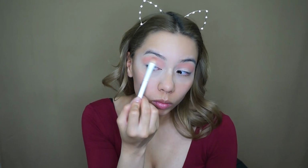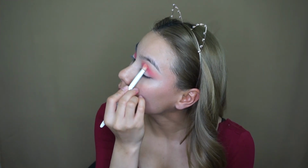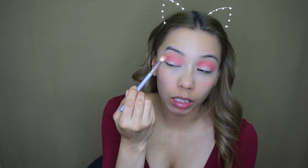So first, using the shade Clove, I'm gonna go ahead and use that as my transition shade. This shade here. And then let that be the second transition shade. This isn't going to be as pink as it looks. I just really want those transition shades to blend the darker colors out nicely so it doesn't look so harsh. Just gonna buff that out and kind of blend that together.